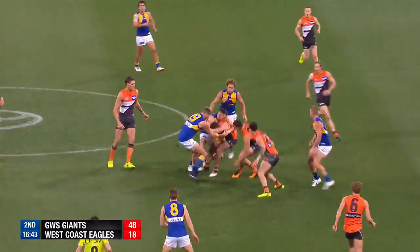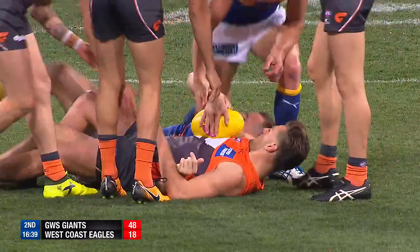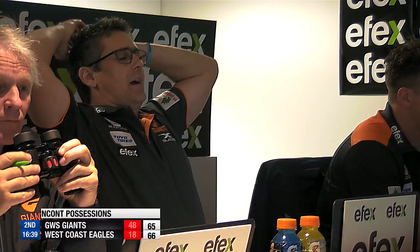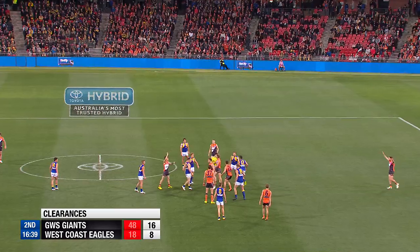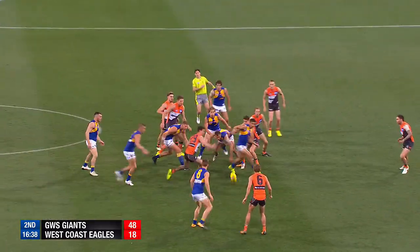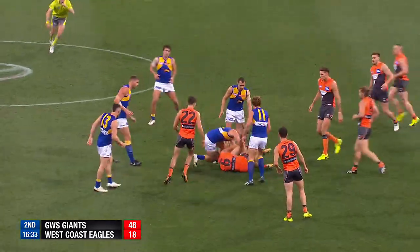Shuey's working hard. Cornelio and Kelly for the Giants. High footy. Let him go, mate. Yep. Oh, no, I thought that was all right. Nathan, straight. Always back. A bit to think about for the senior coaches, Leon Cameron, Adam Simpson. Redden. Wrapped up by Whitfield.